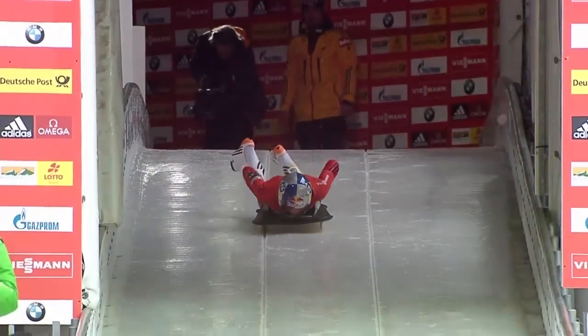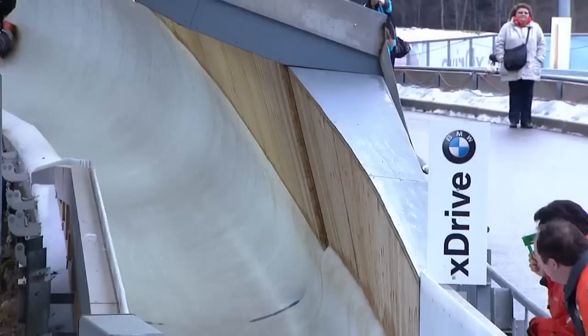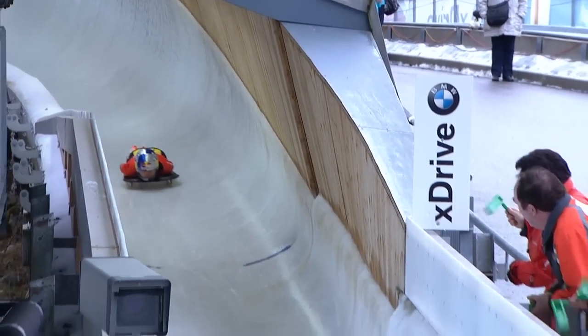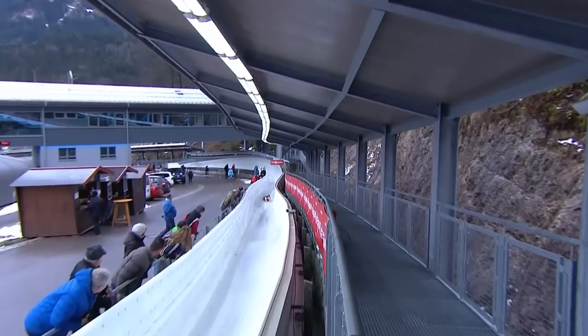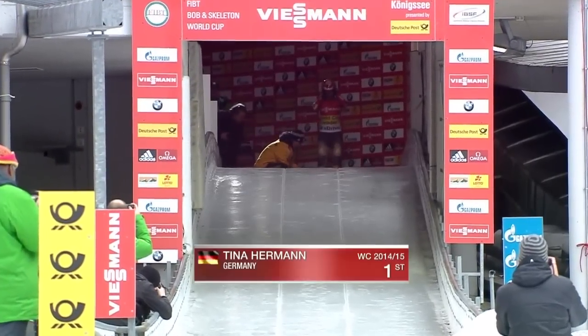Here you see Anja loading onto her sled, trying to get that additional push from the load. Coming out of Kreisel here into the chicane, quite close to the left-hand wall and then quite late on the end of the first part of the chicane. Throws her across a bit, but not much.